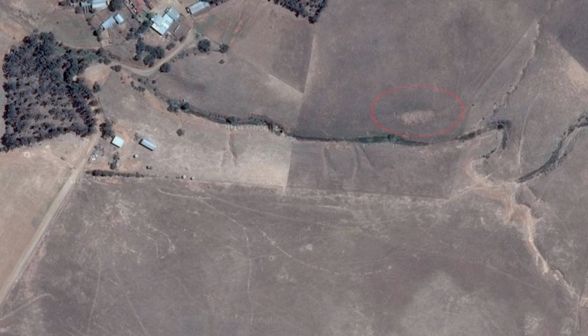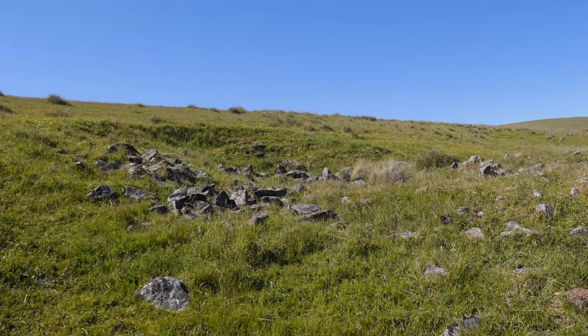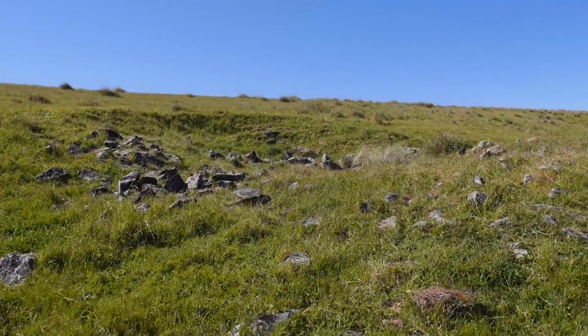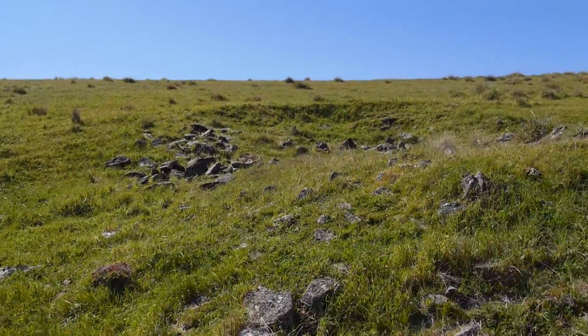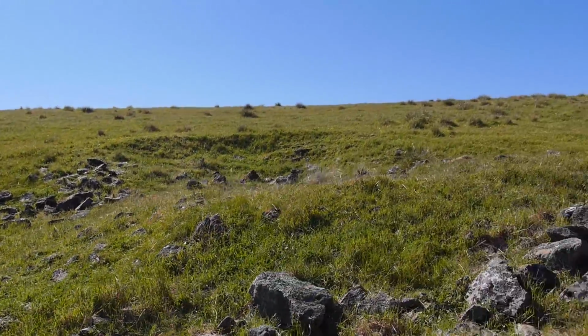On an adjacent hillside, there are also ruins of a rectangular building which had been cut into the hillside. The buildings of this period were made of wattle and daub, and after 140 years they have completely disintegrated.